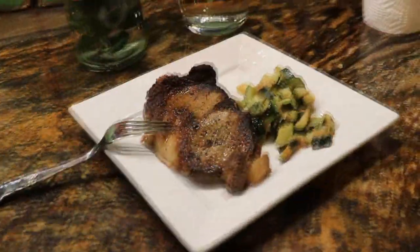That's the meal. That's usually what it looks like in our house. Okay, so that's what a typical meal looks like in the house.